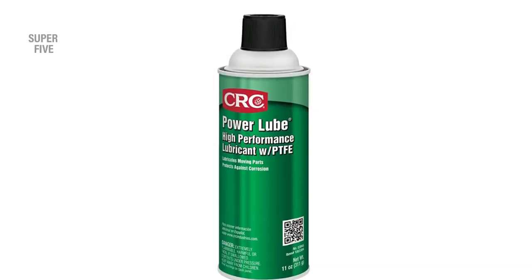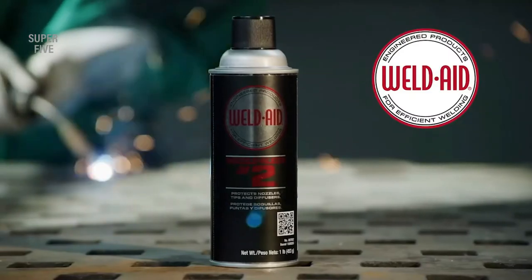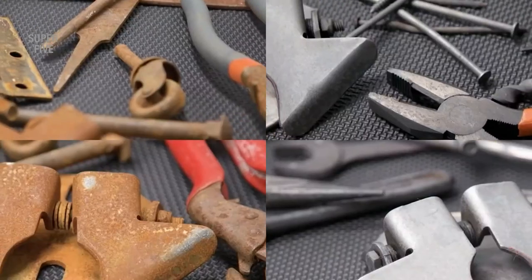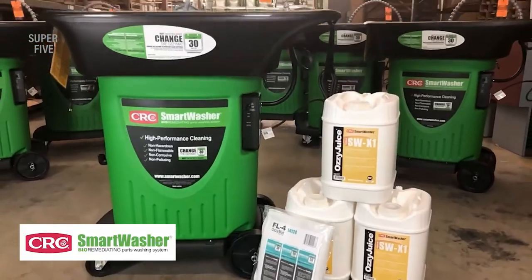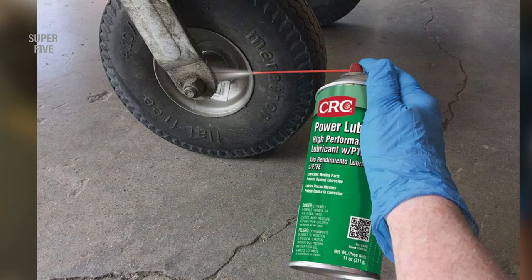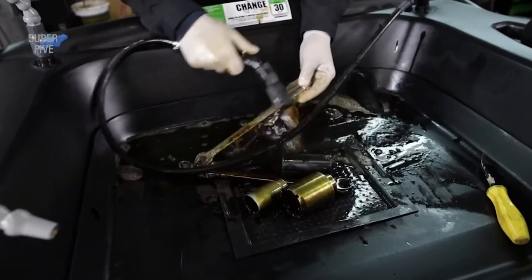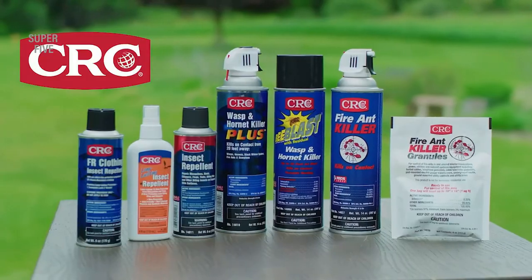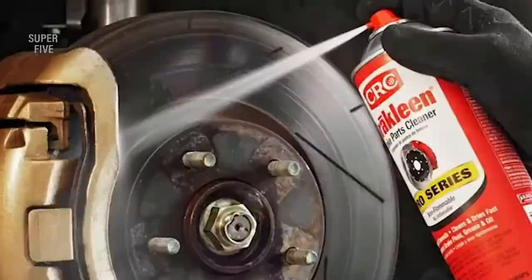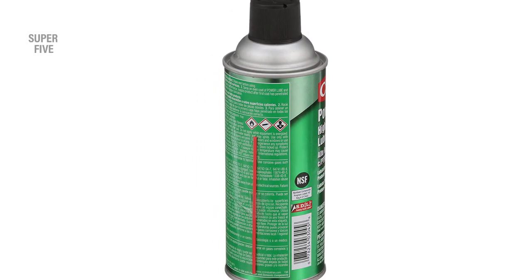This silicone-based formula features PTFE, giving it extra lubrication abilities over standard silicone lubes. The 11-ounce spray can includes a detachable nozzle so users can pinpoint lube application. The formula is suitable for indoor and outdoor applications, including interior and exterior door hinges, garage doors, garden gates, and other metal-on-metal friction. It can also be used to lubricate and protect plastic or rubber, meaning DIYers don't have to worry about overspray landing on weather stripping.